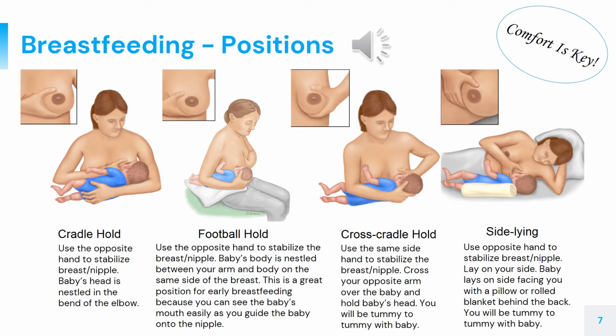There are many breastfeeding positions. I'm going to show you 4 positions with the baby doll I have here. The first position is called a cradle hold. I'm going to be using my opposite hand to stabilize my breast and nipple, and the baby's head is nestled in the bend of my elbow.